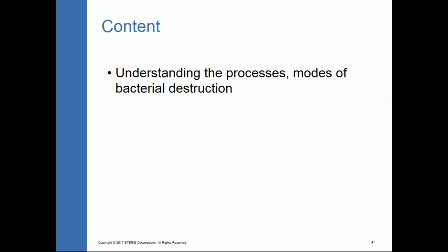Before we can really dig into the selection process, it's very important to first understand how the processes work, okay? Because they don't work the same way. So the first part of the presentation will be focused on understanding those two processes, how they work, how their kill modes are different, and so on. And then we'll talk about the typical applications for both methods.